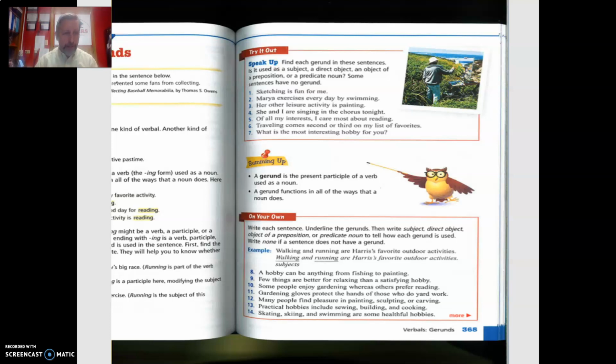Move on to number two, right? No, let's look at the directions one more time. So how is it being used? So your choices are subject, direct object, object of the preposition, or predicate noun. What are you thinking? Shout it out right now. 1, 2, 3. I think I heard most of you say subject. Did somebody say preposition? Come on.